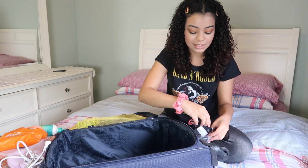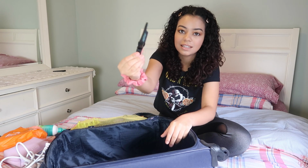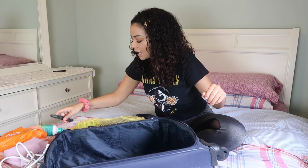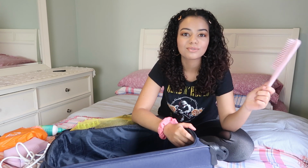So I'm bringing these with me. One more accessory that I have to bring, well, I'm gonna bring some of these clips too, because these always come in handy, like clips like this and scrunchies. So I'm definitely bringing that. But I also am gonna bring my Tangle Teezer because guys, you can use this for so many things.